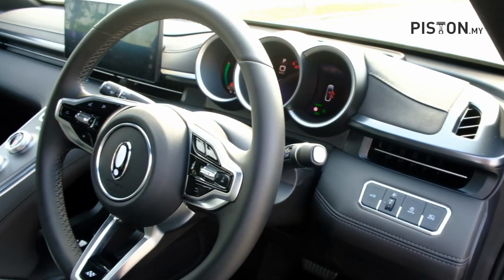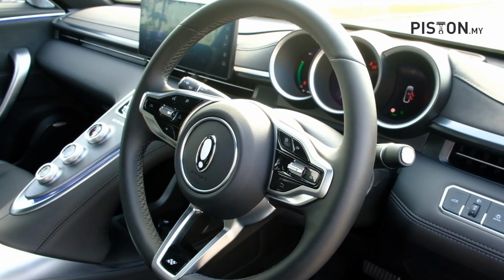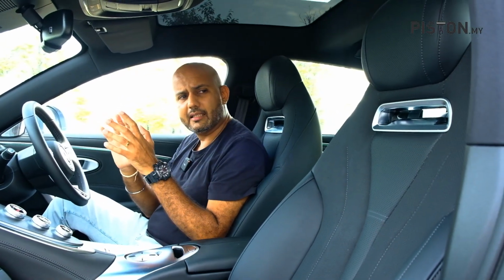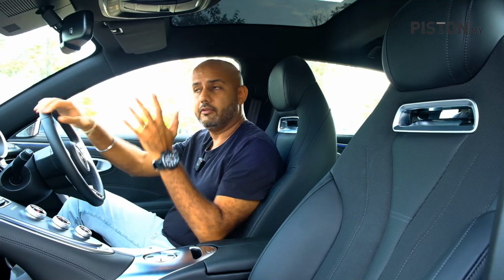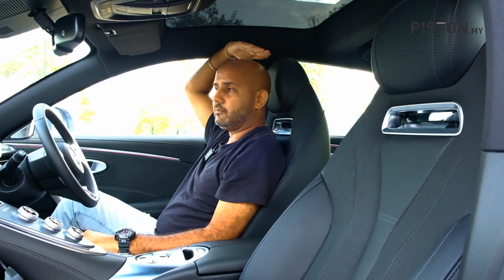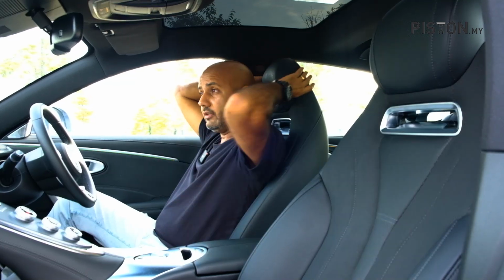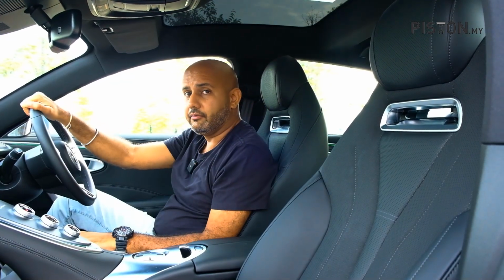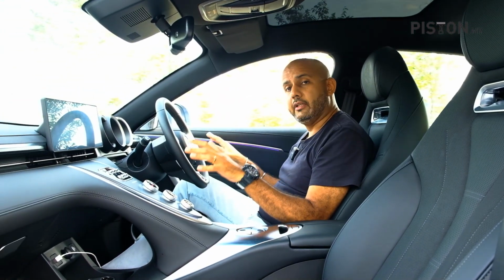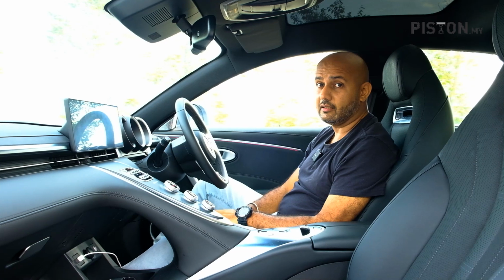Everything feels top notch. Even the seats, if you take a look at them, are something I would refer to as semi-bucket, sports bucket seats. Very comfortable, and I really like that the headrest is placed right above my head over here, and it's soft. It's superb. I have no complaints about the sitting position, about the fit, finish, and design of the interior.